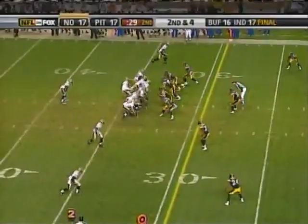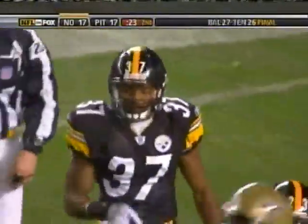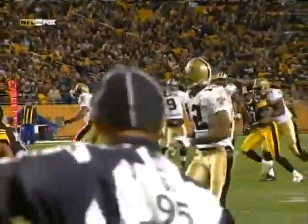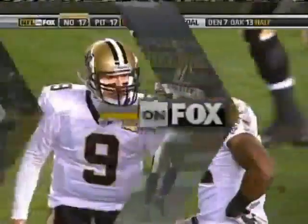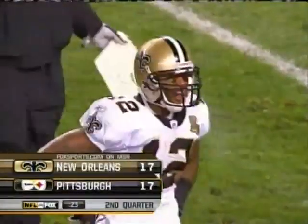2nd and 4. Brees pumps, fires. Colston. The defender fell down, and Colston is out of bounds. Out of bounds before getting into the end zone, but it sets up 1st and goal from the 4. Looked like Anthony Madison was the corner, and then Colston just runs a little bit of a double move, not much. Got the corner who's watching him the entire way, but the ball's up high. I mean, Marques Colston is a big guy, and Madison just loses his footing. Now Pittsburgh will take a timeout. 23 seconds left. 1st and goal from the 4 as the Saints have come right back down the field.